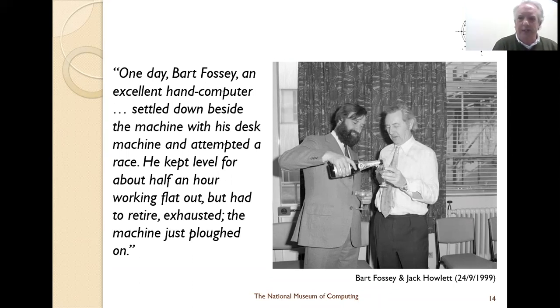Now, there is a slightly apocryphal story that Bart Fosse, who was one of the senior mathematicians at Harwell, sat down with the machine and attempted a race with it. This is Jack Howlett telling the story. Bart Fosse kept up for about half an hour, running at the same speed as the computer. Bart apparently retired after half an hour, exhausted, but the machine just ploughed on.